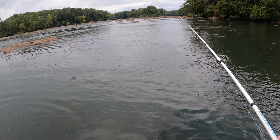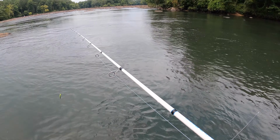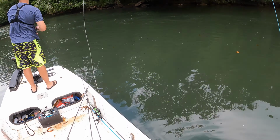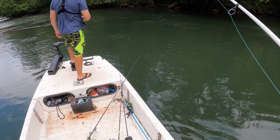He was right next to that rock. Yeah, that doesn't surprise me. I literally cast it right up on the rock, like, almost hit the rock. There should be a fish in the current. Mm-hmm. Yep.